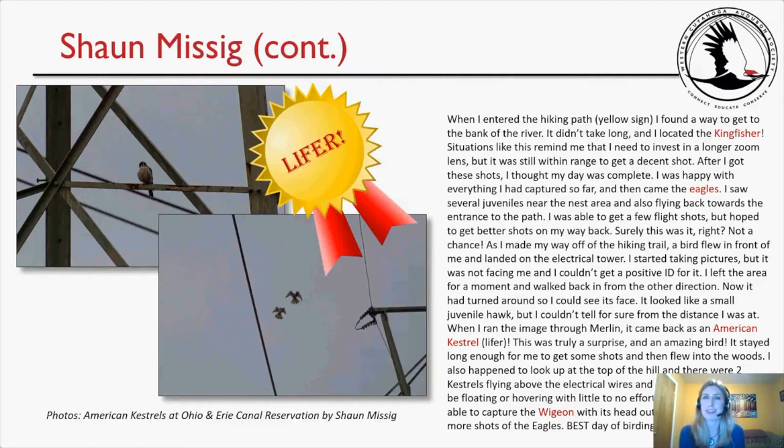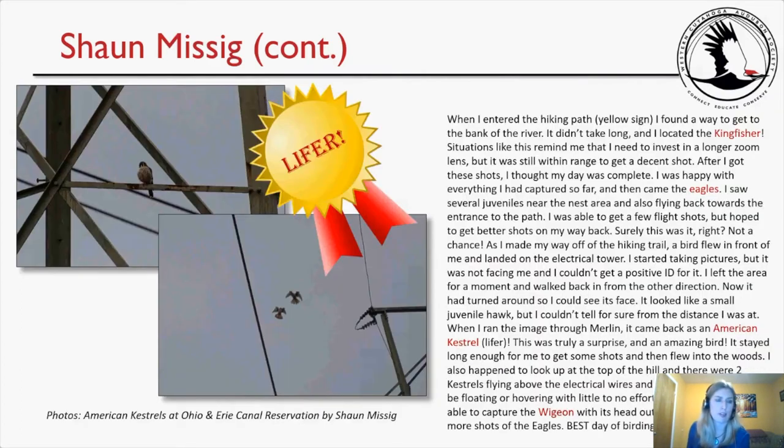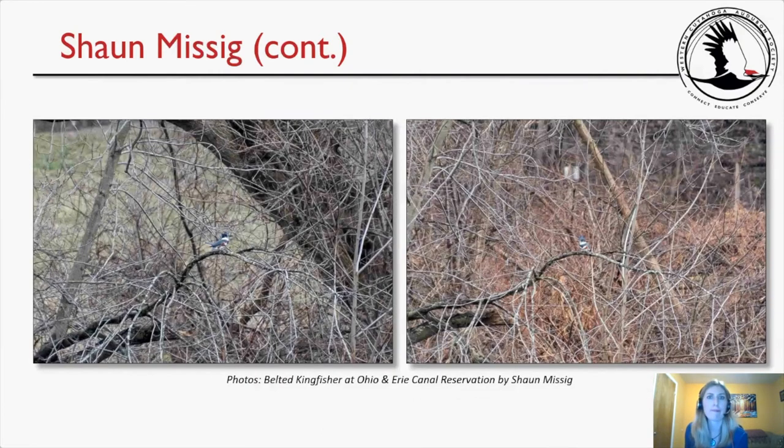So that's amazing. Congratulations on your best day of birding, and so far, your two lifers for this field trip. Oh, and I want to just point out that on the left there, the pictures of the American kestrels, one sitting on the tower, and then the two in flight overhead taken by Sean.